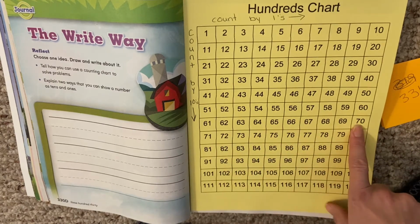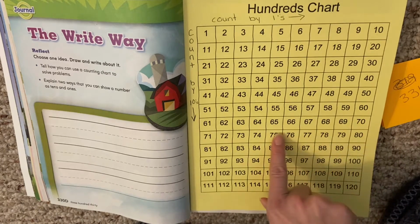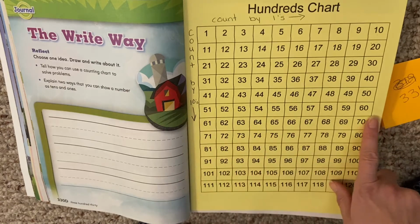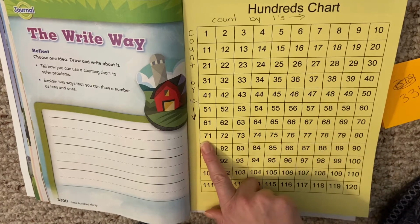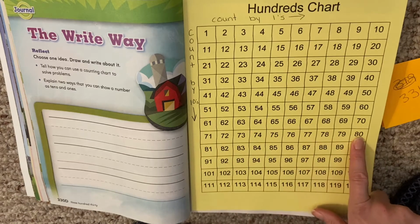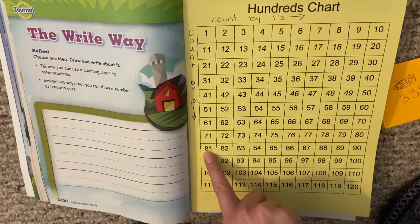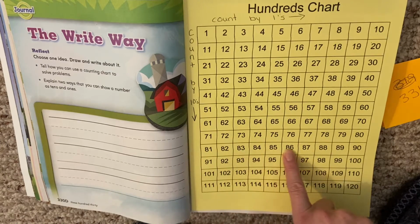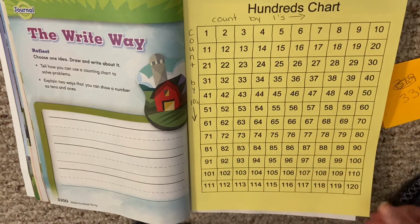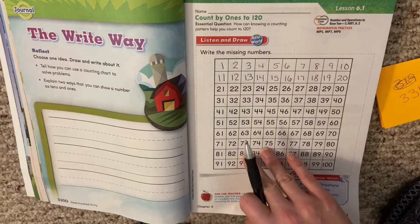Now remember, if you get to the end and you're still counting on one more, you have to go to the next row. So after 70 comes 71. And then you keep going, one more, until you get to the next row. And one more, you'd have to go down a row to keep going. Okay, we're going across. I want you to understand that because that's going to be important in the next lessons that we're doing.